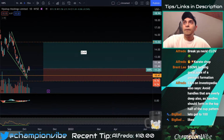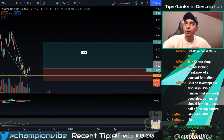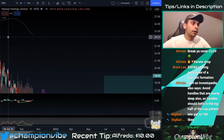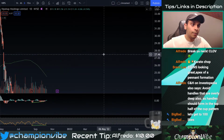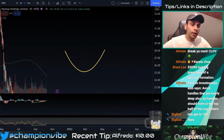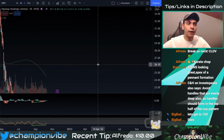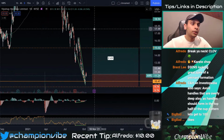Alfredo says, cup and handle on Investopedia also says avoid handles that are overly deep, as the handle should form the top half of the cup pattern. Absolutely. Yep, that's what I was talking about, that 50% retrace. I see a lot of people talking about cup and handles when they look like this. A lot of people chart this out, and then they have their handle like this. And it's like, what? Typically, Bulkowski talks about this. You want to have a small handle. Mitch Ray, that's where I kind of learned it from, talks about it.